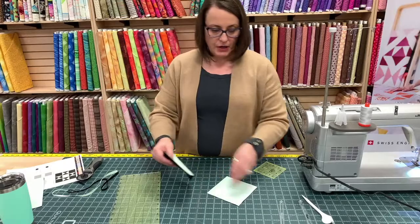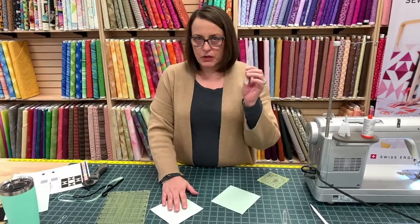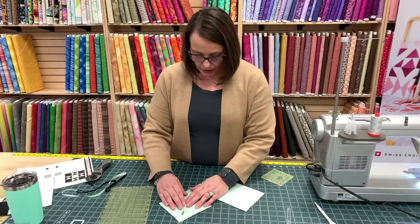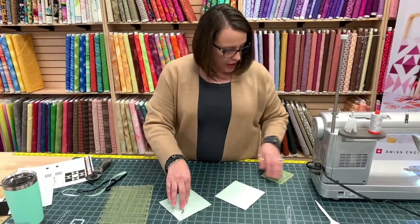Okay, so I'm going to use this tool. This is a Creative Grids. It's a 1/4-inch guide, and you just draw your line across this block.